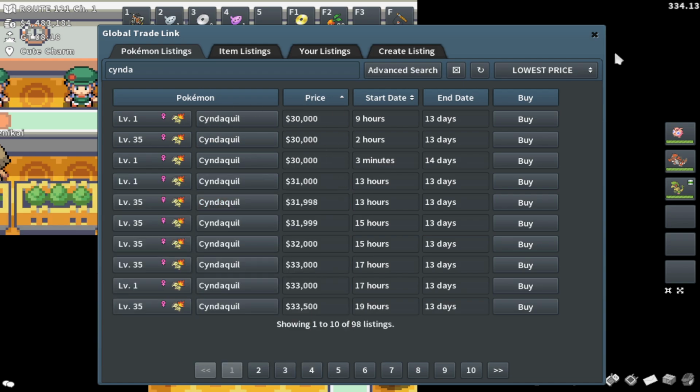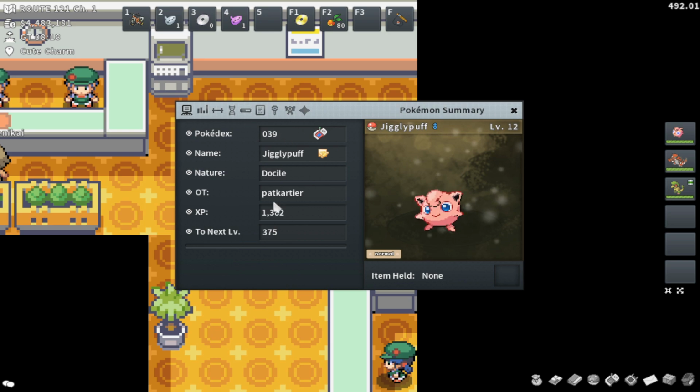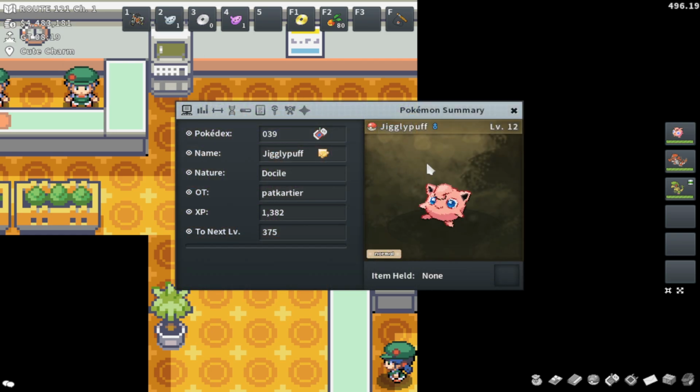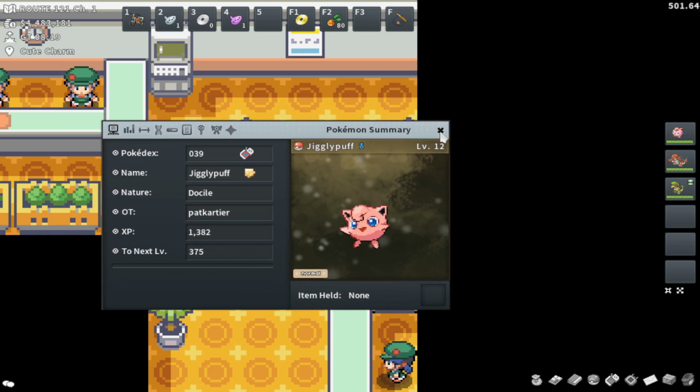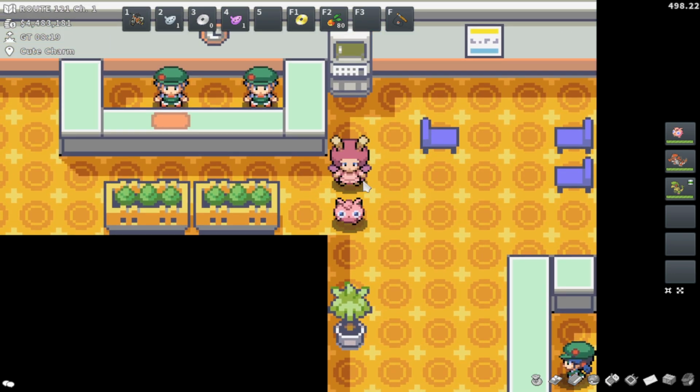So 30k for a female Cyndaquil, and that's why I went ahead and put a cute charm male Pokemon in my party. What that's going to do is increase the chance for the wild Pokemon to be the opposite gender. So 25% chance for the opposite gender Cyndaquil. So we have a little bit of an increased chance for the Cyndaquil to be female, which is pretty cool. But yeah, that's basically all the details covered.